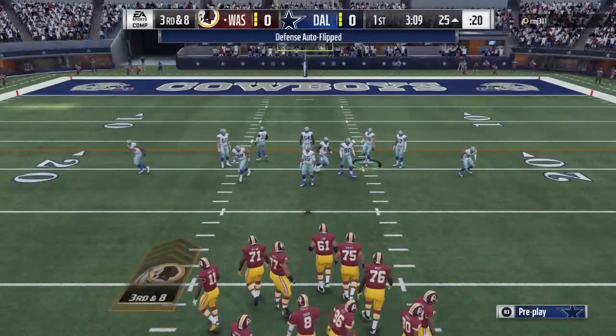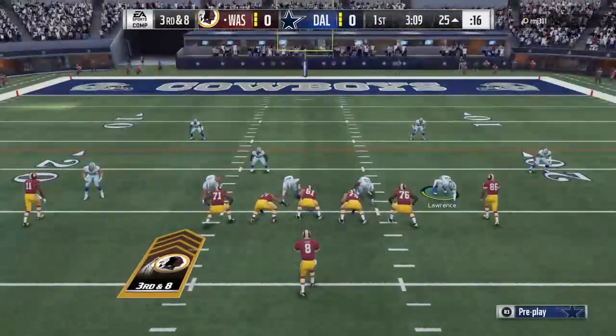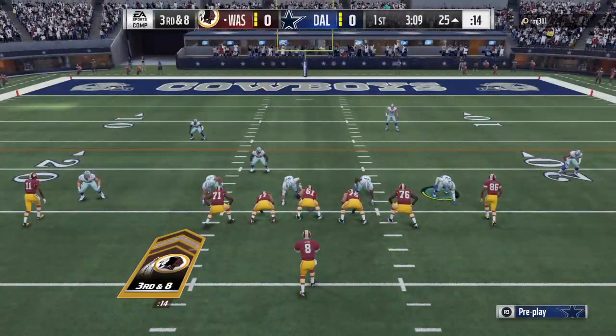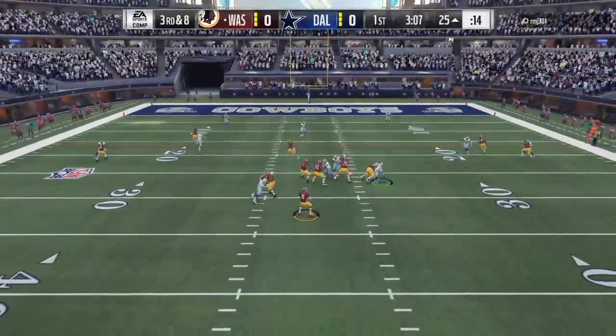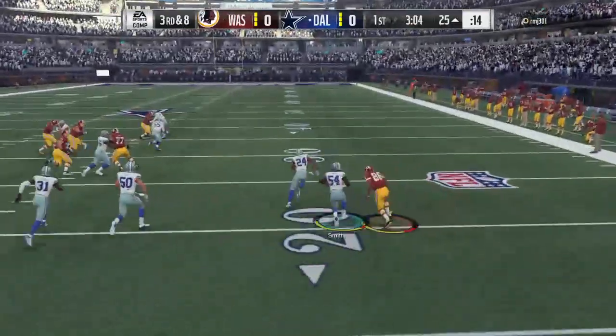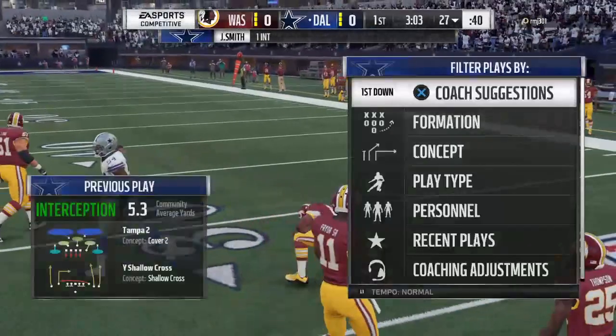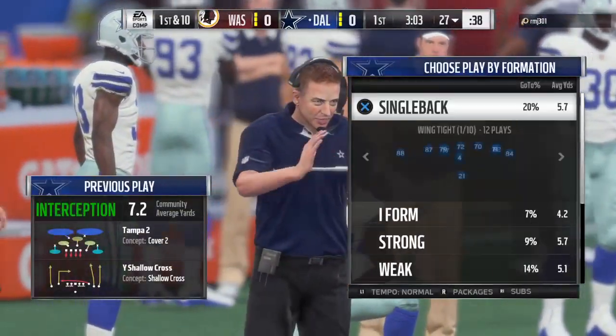Incomplete pass on 2nd down. Let's see what the offense draws up here on 3rd. From the shotgun, it's Cousins. And he fires one that's intercepted. Picked off by the linebacker, Jalen Smith. And he's able to get it back to right around the 27.